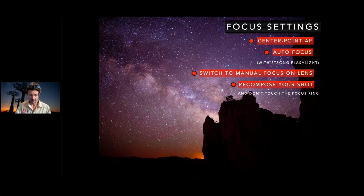That locks in focus. Then what you want to do is switch to manual focus on your lens. What that does is that locks in that autofocus, so you don't have to touch your lens anymore for that shoot. Make sure you don't touch the external focus ring, don't refocus, don't bump it. But what it does is allow you to take different compositions. You can go left to right, up to down. As long as you don't move your tripod by much, you now have focus locked and focus is no longer a concern.